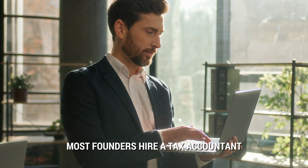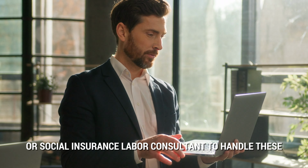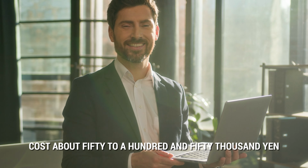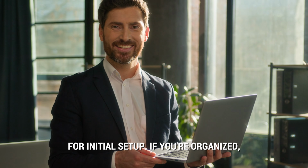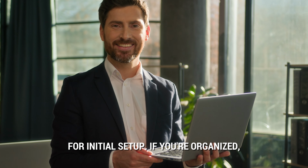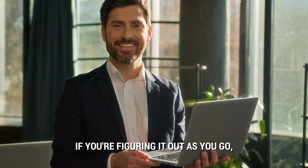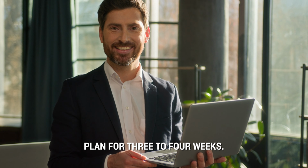Most founders hire a tax accountant or social insurance labor consultant to handle these notifications. Costs about 50 to 150,000 yen for initial setup. If you're organized, you can get all required notifications done within 2 weeks. If you're figuring it out as you go, plan for 3 to 4 weeks.